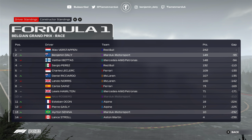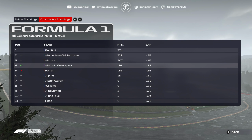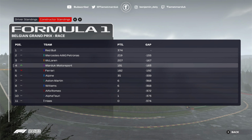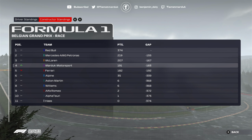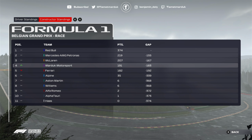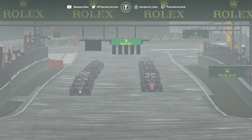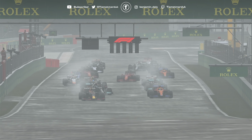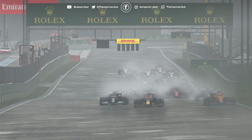And that is the Belgian Grand Prix. P2 in the standings, 93 points behind Verstappen. Really, we needed to claw back some points today, but after everything that happened, P2 is more than justice, more than what we deserved, I'd say. We didn't have the pace of P2. Definitely the right call, because we went from, like, what, P5 or something before the safety car to, yeah, being in contention to win the race.